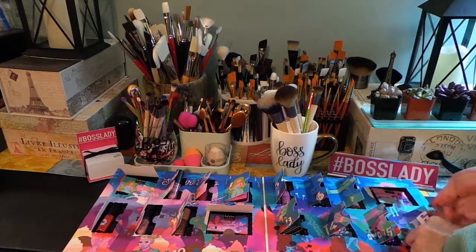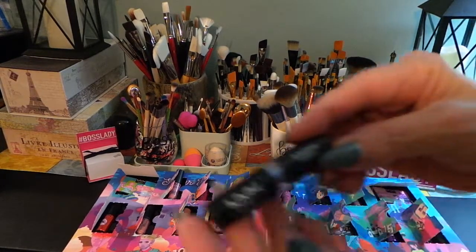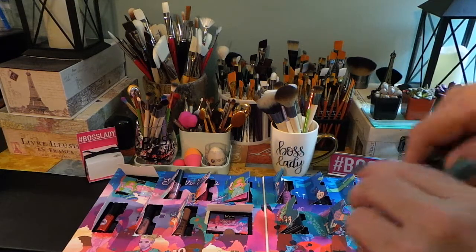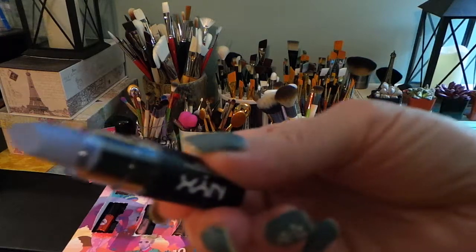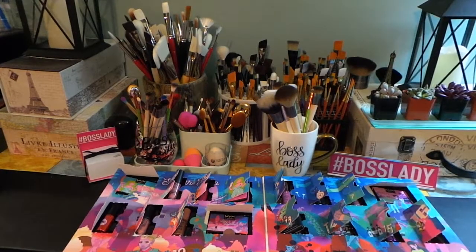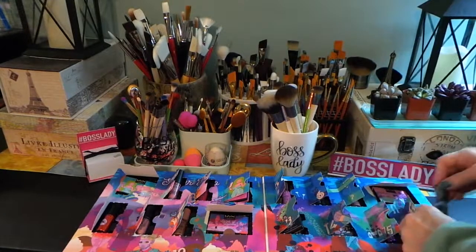So we're into number 16 now. So we have another matte lipstick. And this color is Sorbet. I just pulled the wrong way. And that's that color. So that is a nice, like a bluish color. That is very interesting. Yeah, that's definitely blue. Once again, I love this style packaging because you can see what the color is.